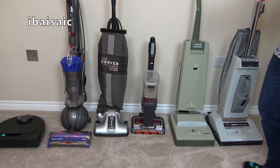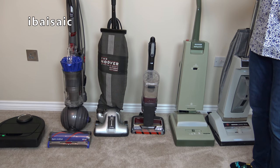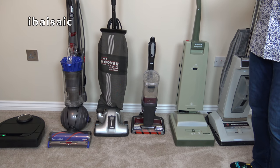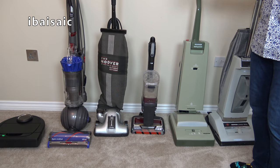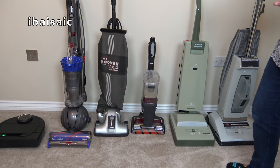Obviously, carpets vary greatly, homes vary. It might perform better on your carpets in your home, but if you've got a plush type carpet, you might want to reconsider some of the models I'm showing you. Obviously, some of the models I'm showing you are just for fun. You can't buy them anymore.